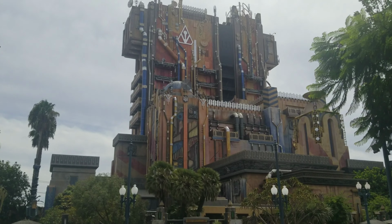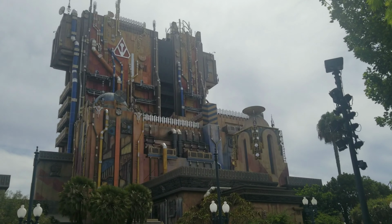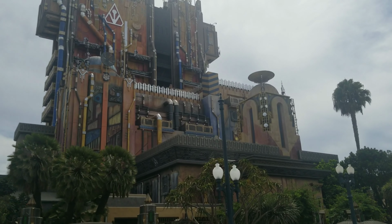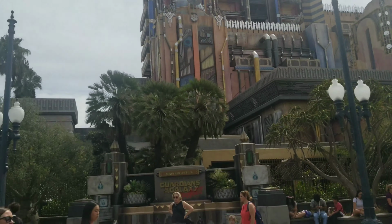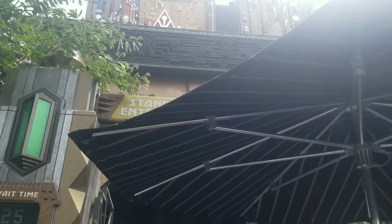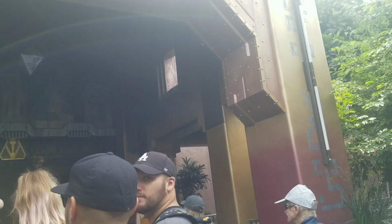All right, D3 fam, we're about to walk into the Guardians of the Galaxy Mission Breakout. Right now, you can see the exterior is pretty impressive right there. Really cool. Like I said, it used to be the hotel for Tower of Terror, but it turned into the collector's museum here. But here we're going to go into the queue right now, walk to the entrance in a few seconds. Let's go.